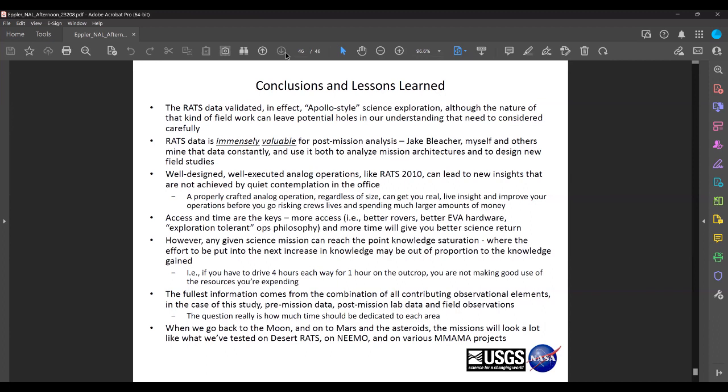So one thing is that all of the crews did very well. Some did, the 15, 16, and 17 crews were awesome. And the training held, you know, the training worked, and they did a super job on the moon.